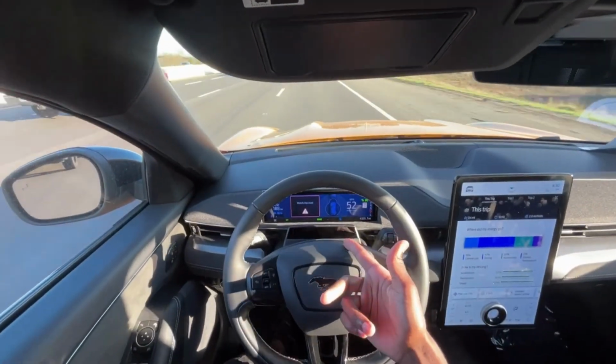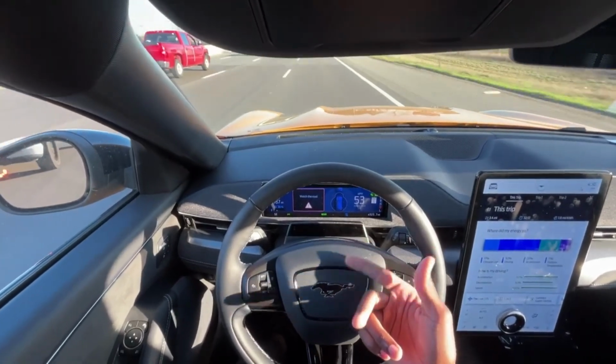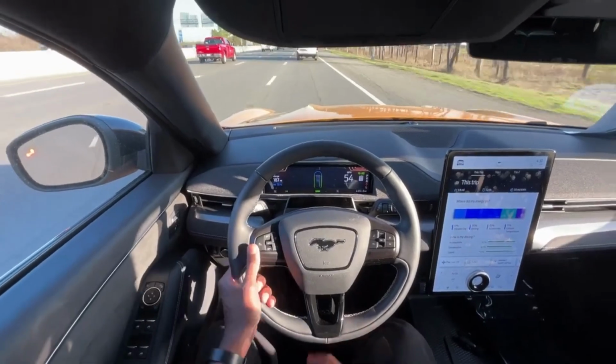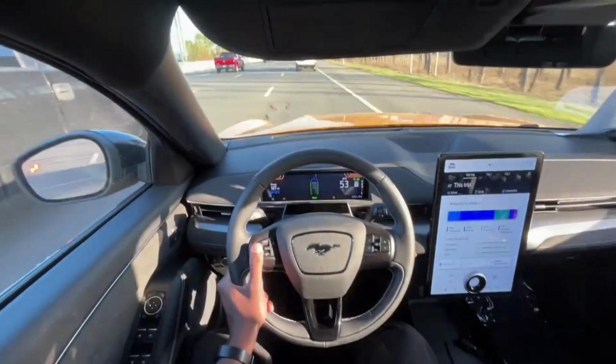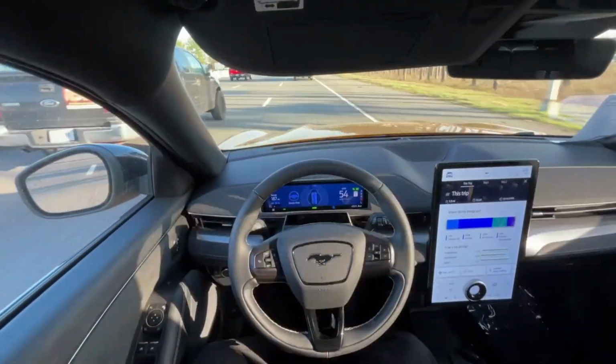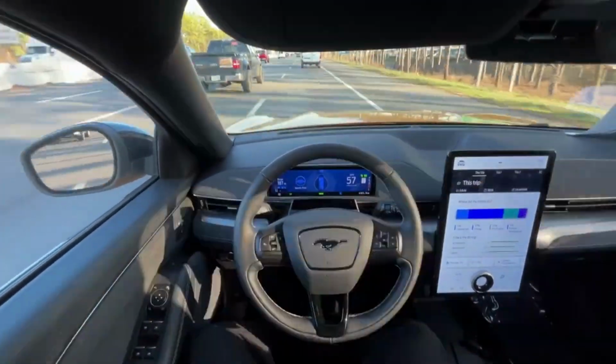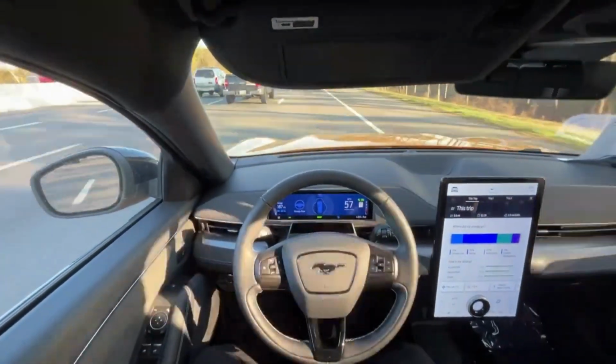Really annoying that this thing is telling me to watch the road and I'm sitting here looking at it. And then it'll tell you to resume control. The system itself is fantastic, but it's just really, really annoying. Like, I'm sitting here driving and it's saying, hey, watch the road. Yeah, I know.